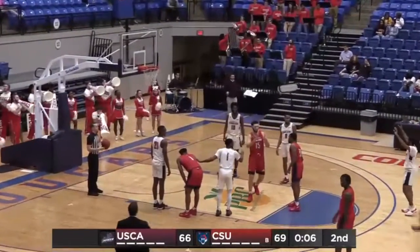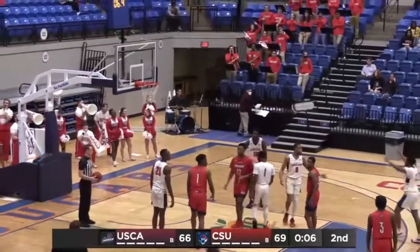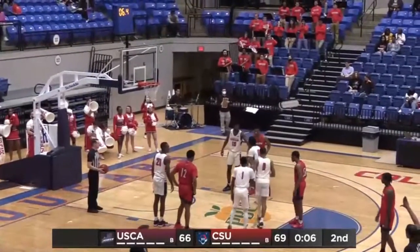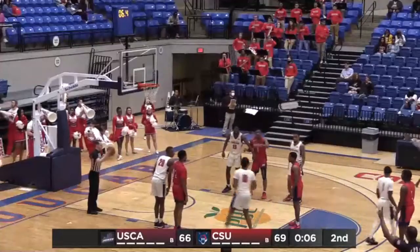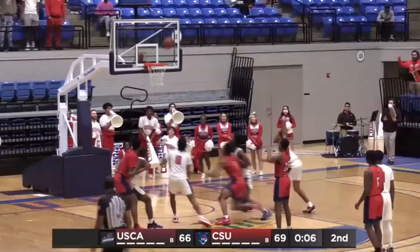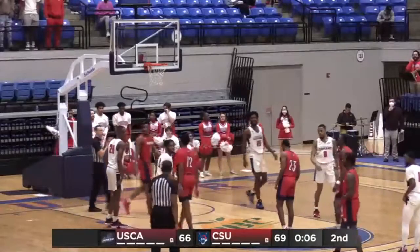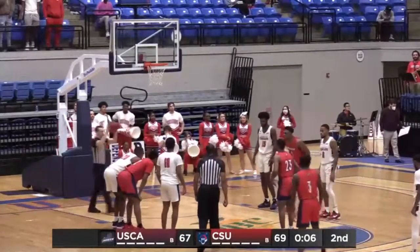Cougars up by 3. Pacers at the line shooting a 1-and-1. Strother at the line. Cougars jockeying to get in the right position on the lane. Now the official gives the ball to Strother. It's up, and the first one is good. It's 69-67. Cougars, 6.4 seconds to go.